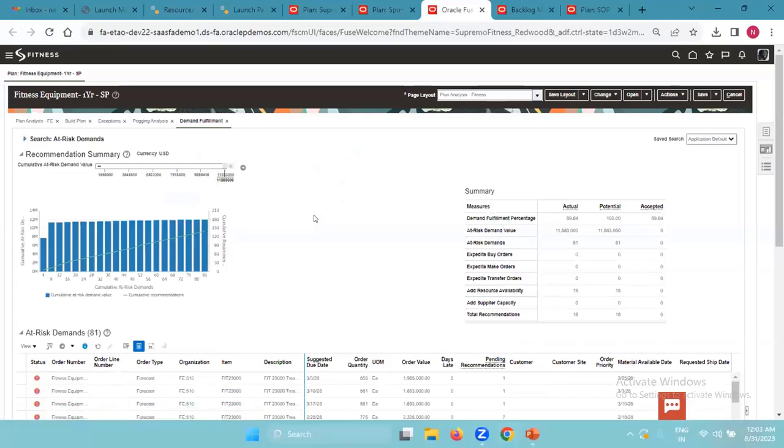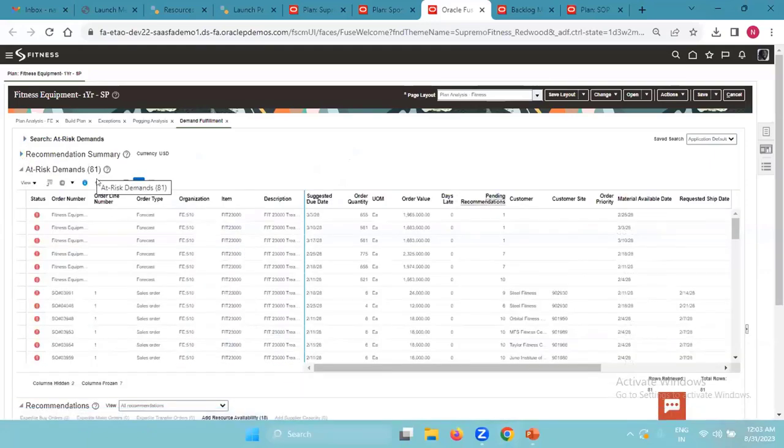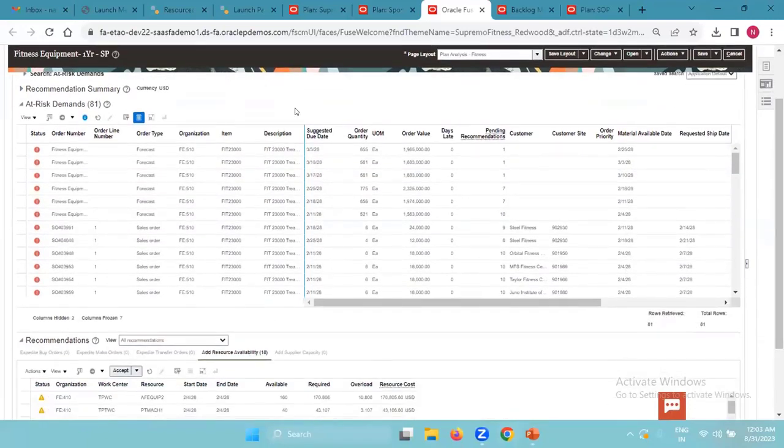This demand at risk summary gives a brief, graphical representation of what the demand at risk is and what its value is at the summary level. You can drill deep into the count of demands at risk. It says that, for a set of forecasts based on the material and resource availability as of today, you're not able to meet 81 demands, some constituting forecast, some constituting sales orders, which is a concern for a supply planner.